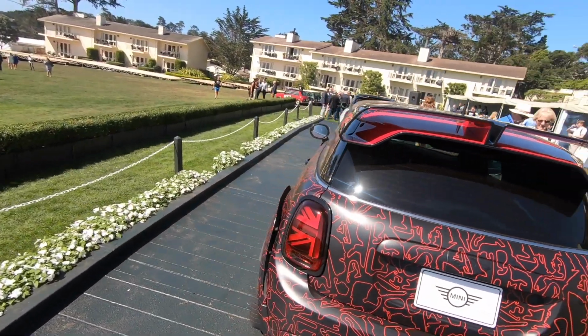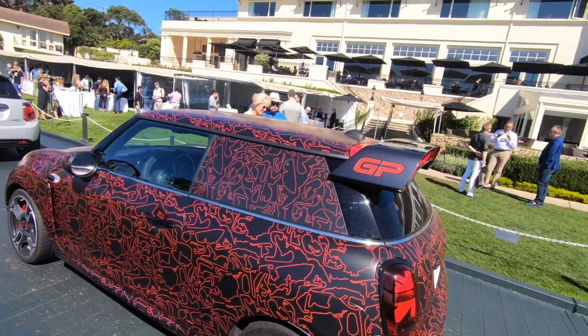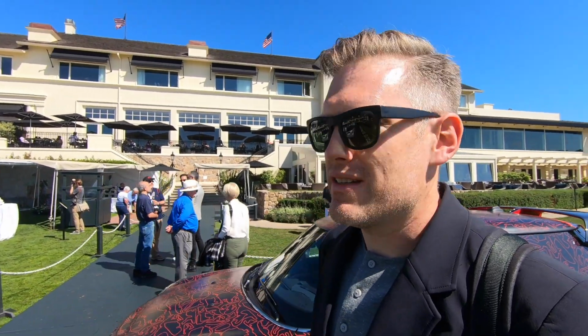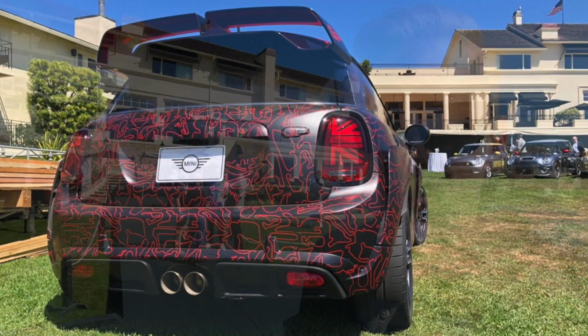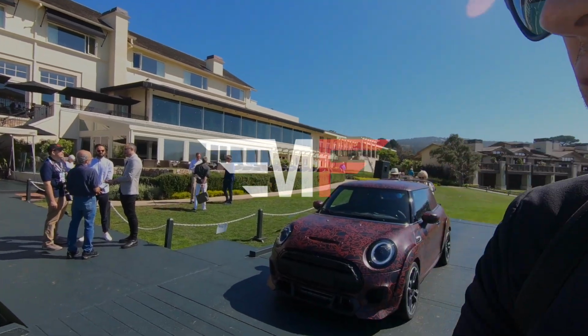So early thoughts on this thing, I've got to say it's really stunning. It's a car that is purposeful. It looks the part finally, and you know, we just saw the first generation GP roll by, and that was a quick car in terms of how it was put together, and it shows in retrospect. Of course, it's an amazing car, but here Mini's done something different. They've really truly created a car that you could consider an M-type product for the Mini brand.